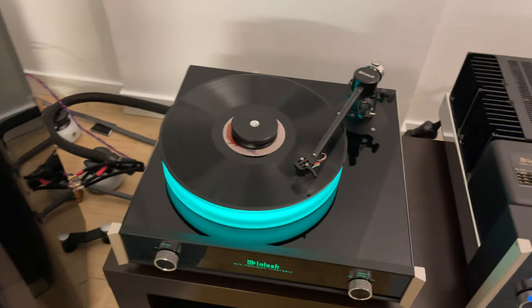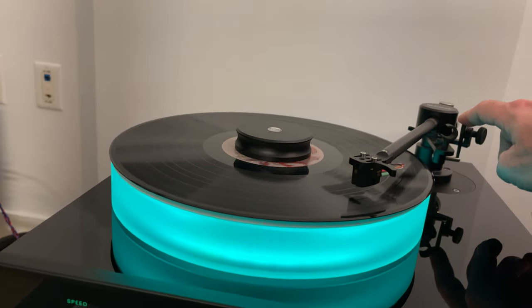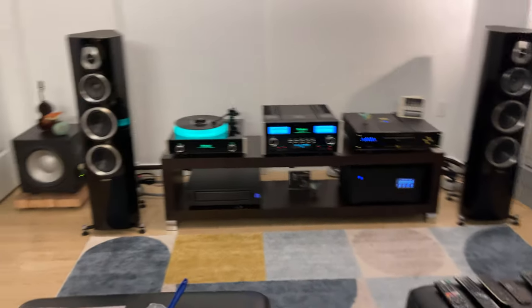So with that, we will drop the needle here, and I'll get into the listening position so we can hear a demo of this bad boy. Sorry to make you dizzy, guys. Got to get into position here.